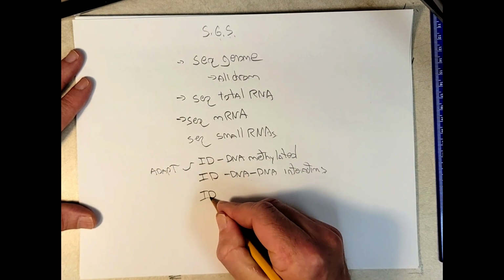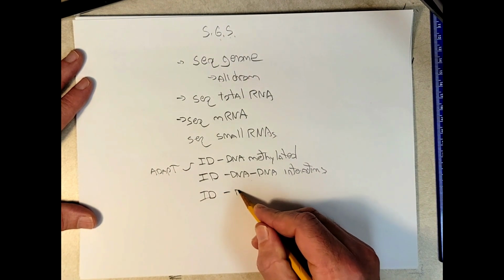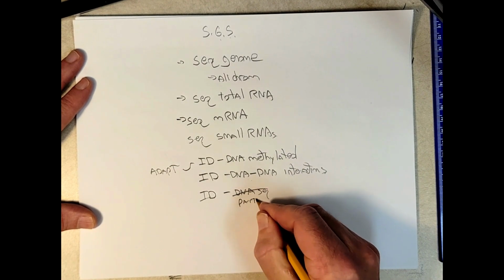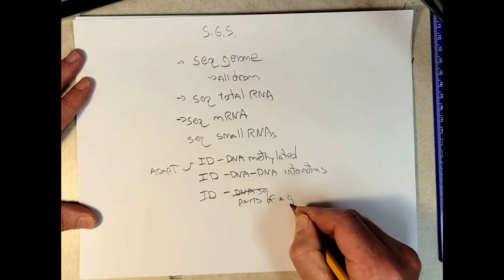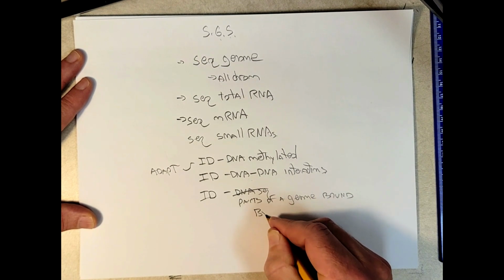You could also use it, let's say you have a protein that is a DNA binding protein and it binds somewhere in the genome. You can use this technology to figure out where that protein binds, what sequences this protein binds to. And maybe there are many sequences. You can use this technology to figure out all of the sequences that the protein binds to. So, DNA or parts of a genome bound by a protein.